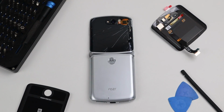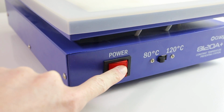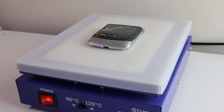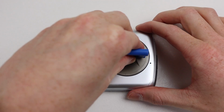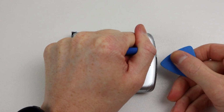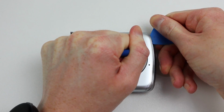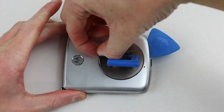With our parts ready to go, it's time to begin work. This phone is glued shut, so we'll need to soften that adhesive. To do this, I can switch on my heat plate at 80 degrees and place the phone on top for a few minutes. Afterwards, we can use a suction cup to apply enough upward pressure to create a gap between the glass and frame. Next, using a plastic pick, we can work around the perimeter of the glass panel to separate it from the adhesive.